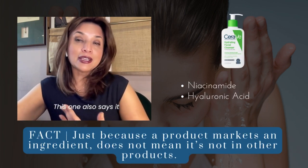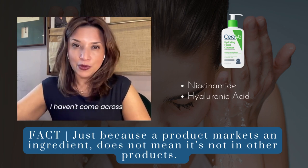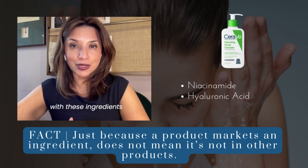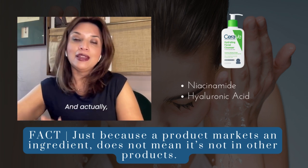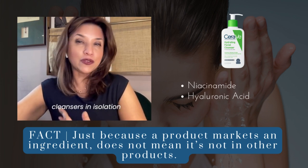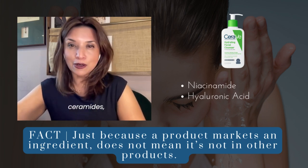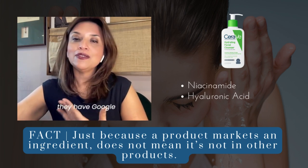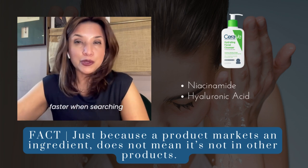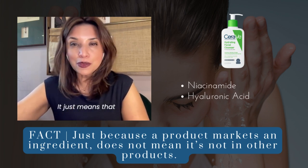This one also says it has hyaluronic acid, ceramides, and niacinamide. I haven't come across any studies evaluating cleansers in isolation with these ingredients versus ones without them. And actually, interestingly, there's not a lot of studies evaluating cleansers in isolation of other skincare products. These words, hyaluronic acid, ceramides, niacinamide, have Google traction or SEO traction that helps you find them faster when searching for a product, but that doesn't mean there's an added benefit. It just means that they're buzzwords.